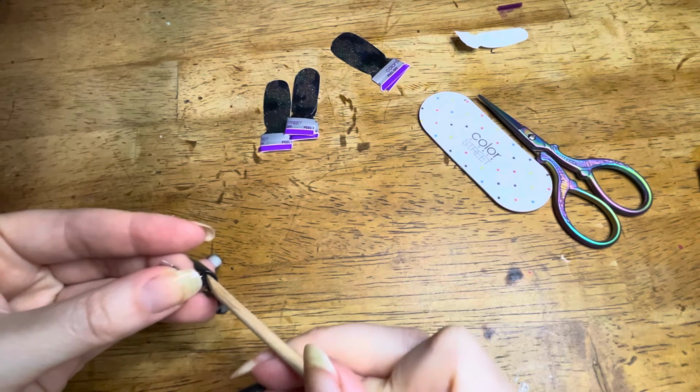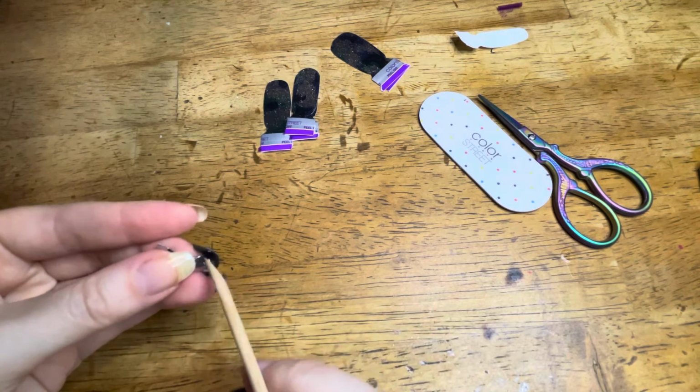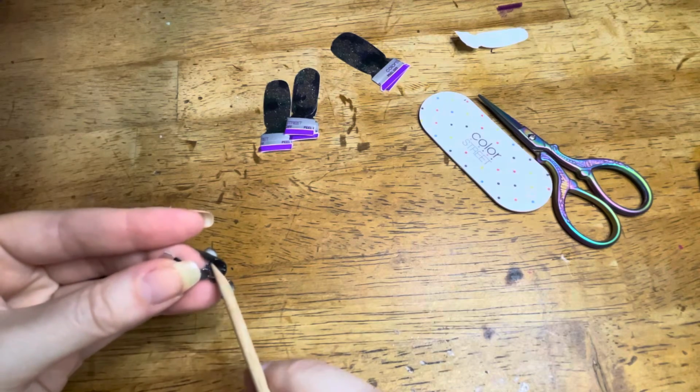Oh, why is this not perforating? Come on, there.